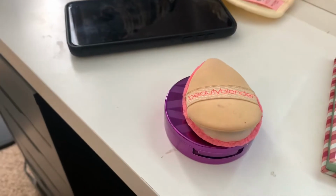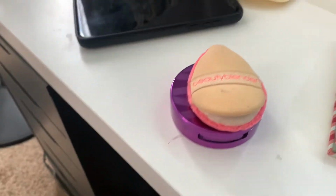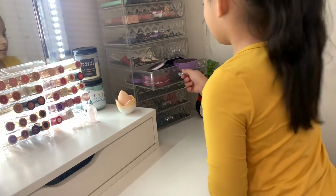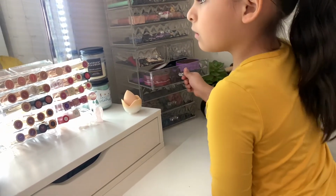And then, I mean, that's it? You're not going to use anything else? You're not going to use foundation? That's all it's going to be on my face? Okay. I trust you. Oh, those are just hand sanitizer. There's nothing in there.